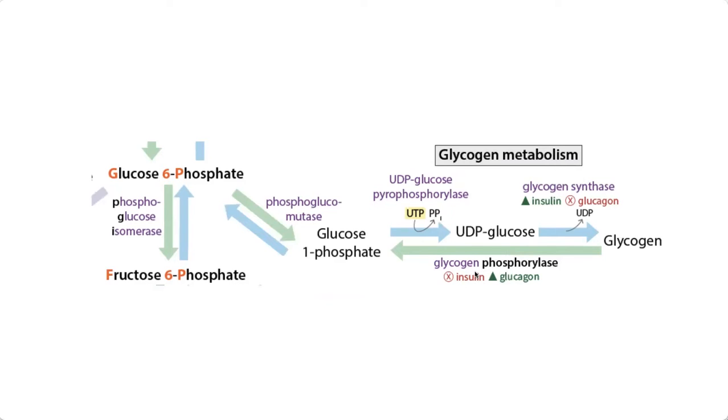Don't worry if this seems overwhelming right now. We're going to go step by step. But I do warn you that this is going to be one of the more complex pathways we're going to talk about, especially when it comes to regulation. This is probably the most complicated regulation we're going to see. And so the good news is that if you can understand this, then you're going to have an easier time understanding the rest of the regulation that we talk about. And it's really great because it's going to show us a lot of examples of the different types of regulation that we'll see in metabolism.